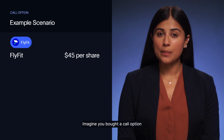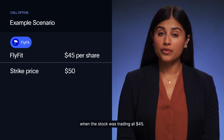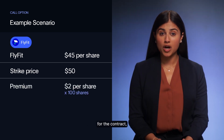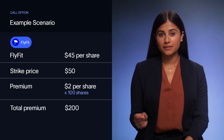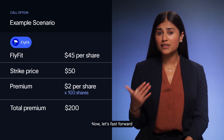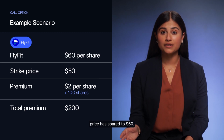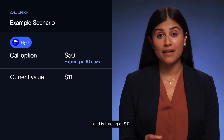Imagine you bought a call option for a company called FlyFit at a strike price of $50 when the stock was trading at $45. You paid a premium of $2 for the contract, which with the option multiplier equals $200. Now, let's fast forward a few weeks and say that FlyFit's stock price has soared to $60. Your call option has 10 days until expiration and is trading at $11.